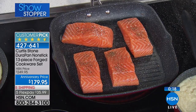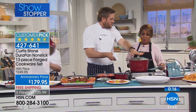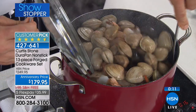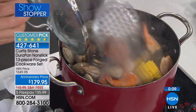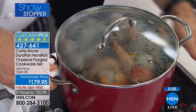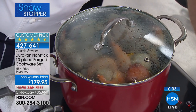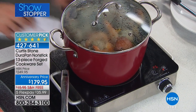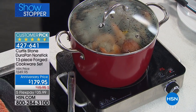Now, we started talking earlier on about our six quart, our big six quart. Have a look at this. We've got clams, mussels, shrimp, all cooking in there. It still needs another minute, but it's only a minute away. And don't forget, we're cooking this on our induction burner. I'm going to turn it up all the way to high now. This is a little extension of your stovetop, also available here for you today, so make sure you check that out.